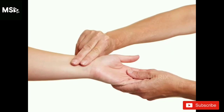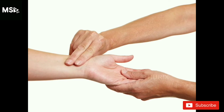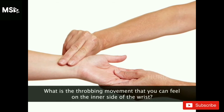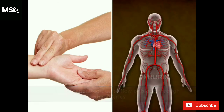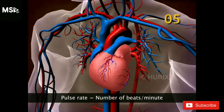Place the middle and the index finger of your right hand on the left wrist, as shown here. Can you feel a throbbing movement in your wrist? Do you know what this is? This throbbing movement is called the pulse. The pulse is felt due to the flow of blood through the arteries. The number of beats per minute is called the pulse rate. A normal person at rest has a pulse rate of 72 to 80 beats per minute.